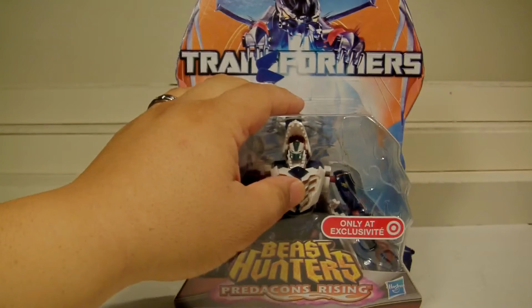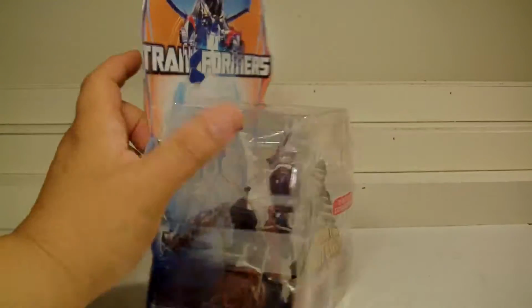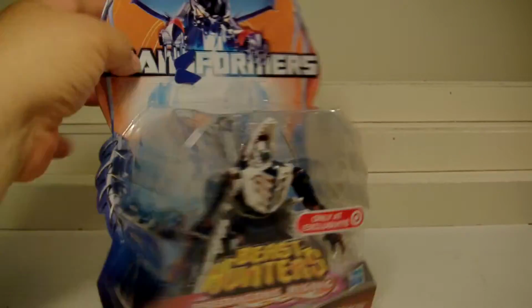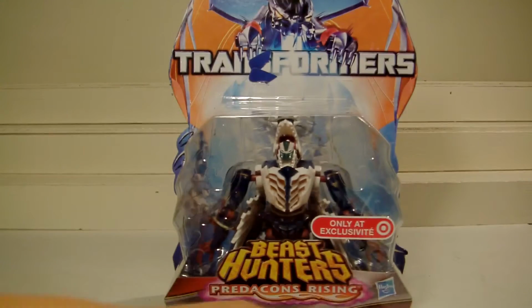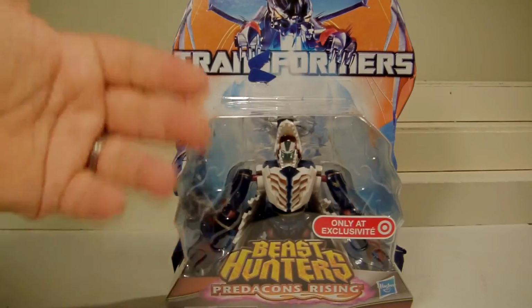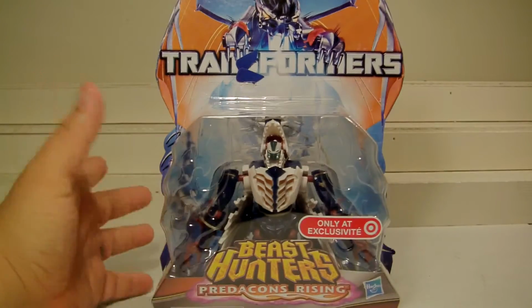So I figure, you know what? I'm sure they didn't order that many compared to the regular line, so let me just kind of grab them now. And again, the colors do look a lot nicer than the original release of this. The only thing that sucks is that Skylynx has always been a good guy. Now he's, I guess, part of the Predacon Alliance, which, they're not good or bad. They're just kind of, whatever, indifferent. But yeah, so that's that.